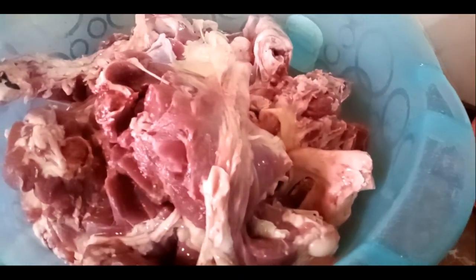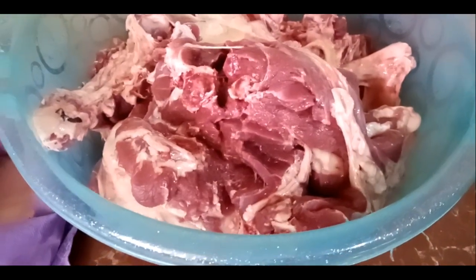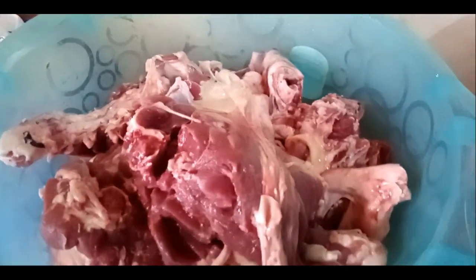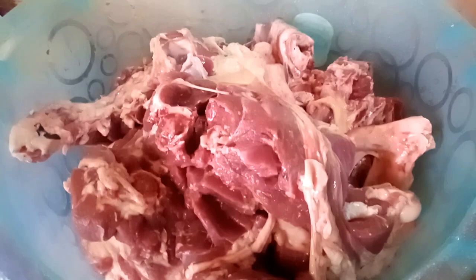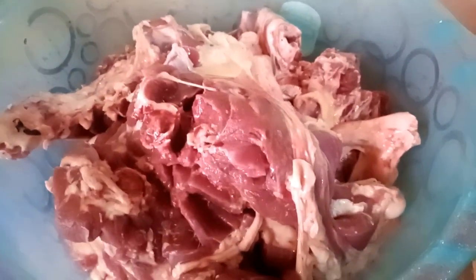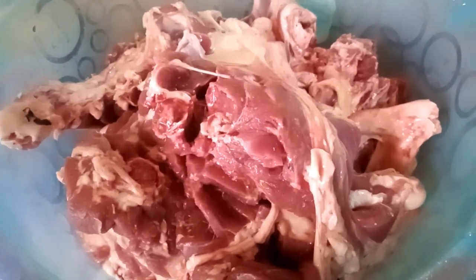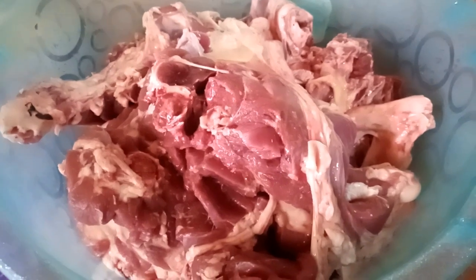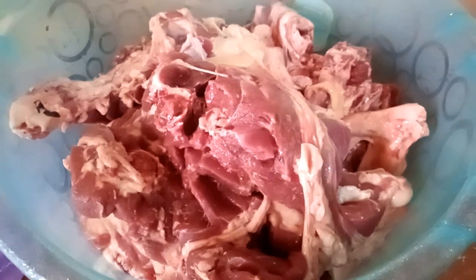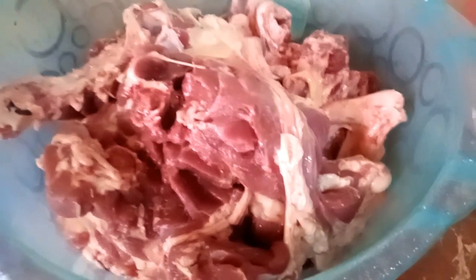So guys, this is the meat. This is 8 kilograms. We bought this at 340 Kenya shillings per kilo. 8 kilograms, you can do the mathematics and see how much we paid for all this meat. This is a lot of meat. For a family of three, this is just too much, you guys. We'll see how long it lasts us, so that we know how many 8 kgs we'll be needing after how long. So this is our first trial with 8 kilograms of mbuzi. And then we want to see how long it can last us.